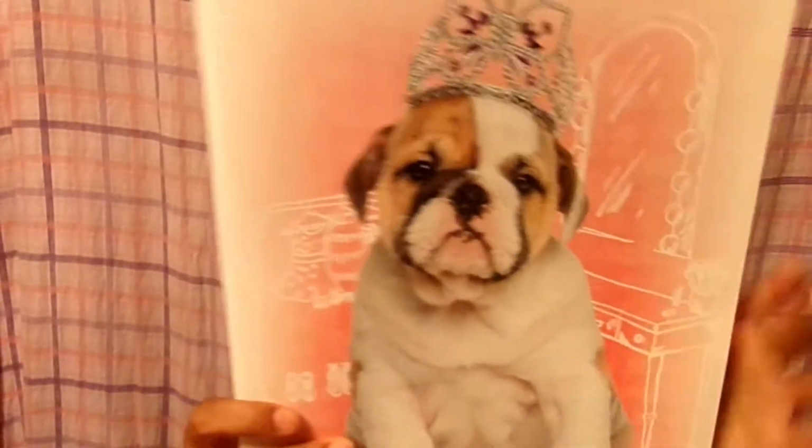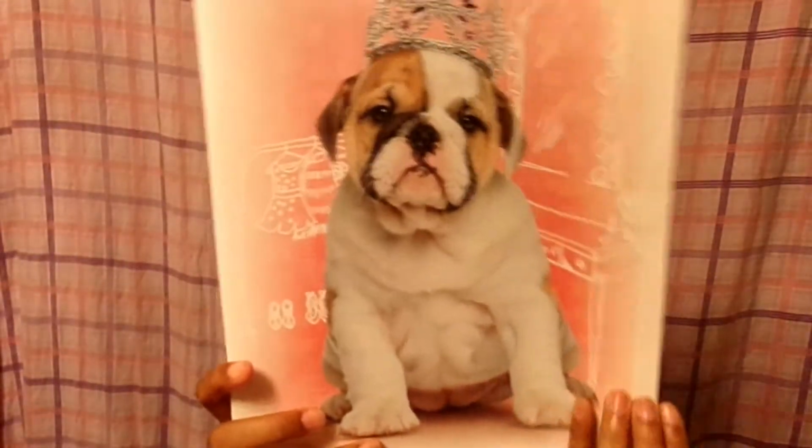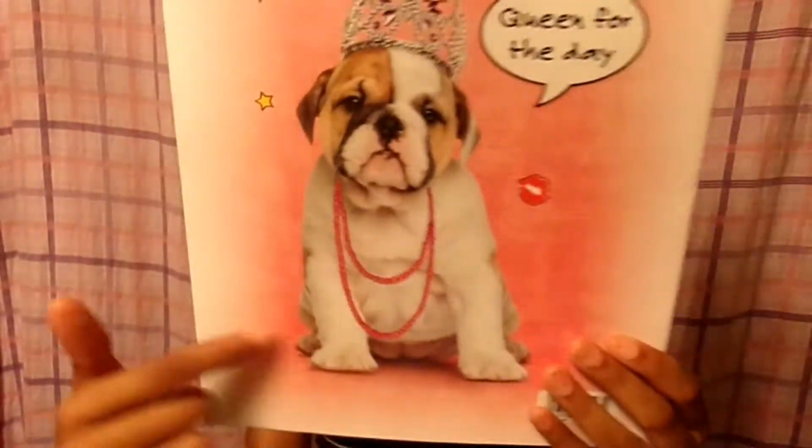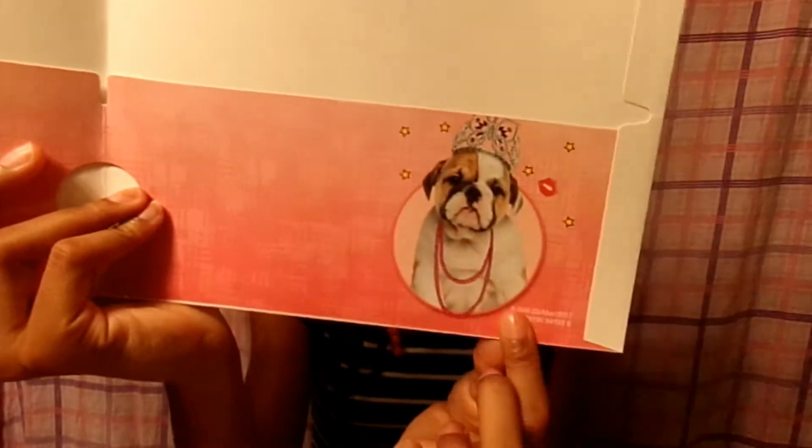And next I got these cute little animal folders. It's Purrs and Gurrs. So this one is Gurrs, this is about the dogs. And it is, I want to say, an American pit bull or English pit bull on the front. And it's so cute. It says Queen for the Day on the back. It's decorative and cartoon. Then on the inside they have the same little dog right here, super cute.